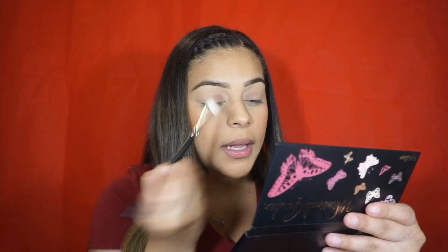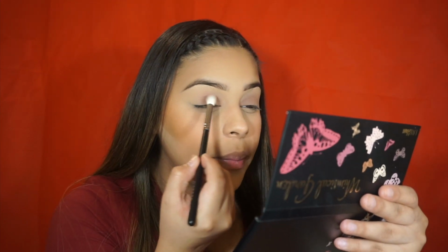And as I'm packing it, I kind of want to blend it as well, that way at the very end it's already all blended. All right, now that that Imagine shade is already packed, I'm gonna grab a little bit of Soul, which is just a little bit darker, not really that dark, and pack that in the middle and blend that as well. As you guys can see, I already applied that shade, but I went ahead and applied another shade just to make it a little bit darker.